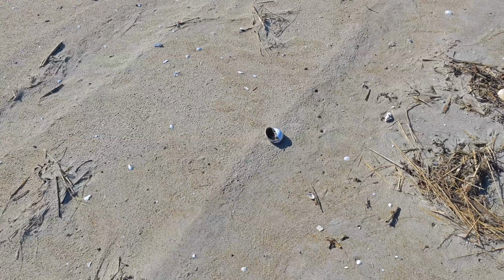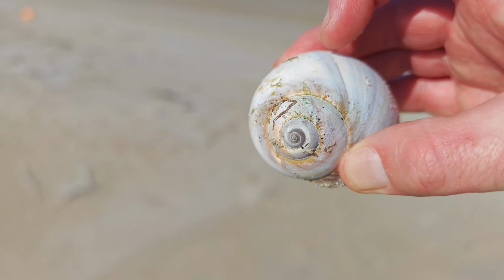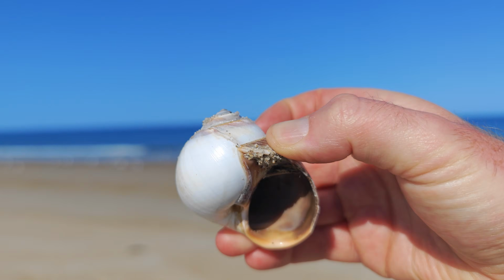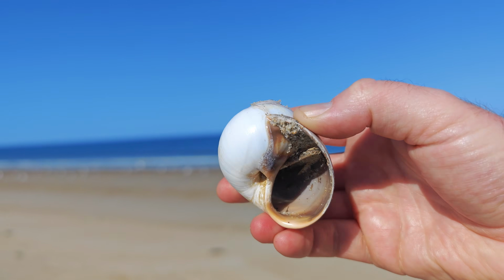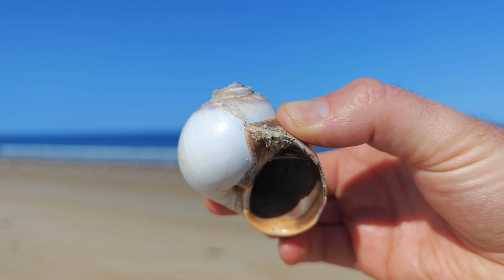All right, absolutely spectacular moon snail here. Now, I have a lot of these in my collection, but since this is the first real nice one of the day, I will hold on to it. Nice. Look at that shot.